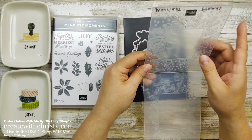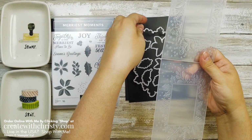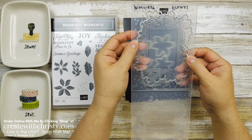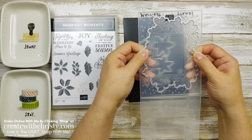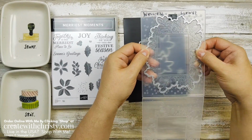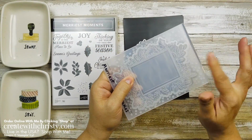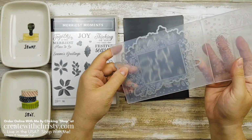But the way this works, the Stampin' Up! Emblem is where the die goes. So you grab this one, and it locks into place. You want that blade to be facing up, and it locks into place. I'm moving it around, and it's not wanting to go anywhere. It stays nice and locked. Then you put your cardstock in, run it through your die cutting machine, and then it's going to die cut and emboss at the same time.